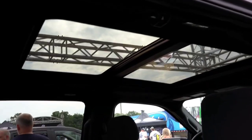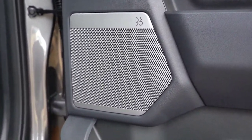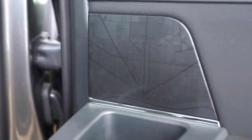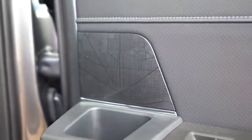Bang & Olufsen sound system, I love seeing that. Of course it's going to be an option on the F-150. Also found some nice details on the rear doors as well. I wanted to show that to you guys, so that was pretty cool that I found that there too. But those details continue around to the front. Let me show you guys this.